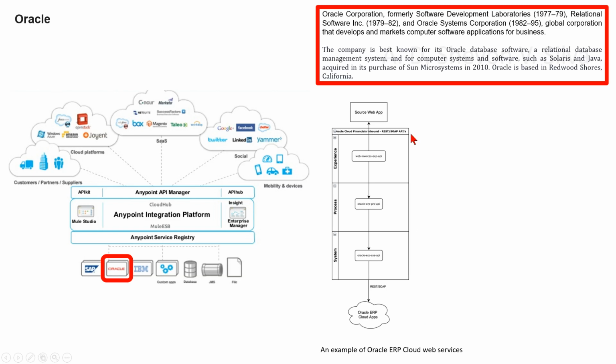Step: the source application sends the data to the Mule experience API endpoint. Oracle ERP Cloud exposes web services to publish data, and these are available as business objects. The payload received from the source is mapped to the format expected by the cloud business services. Operational steps: data can be logged in a parking lot DB to maintain auditability, traceability, and transaction history.